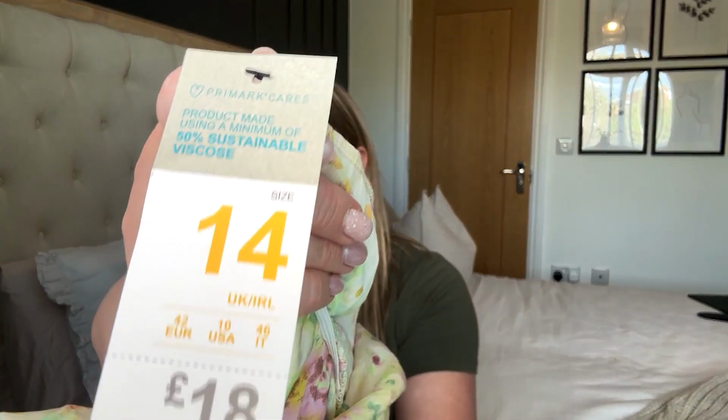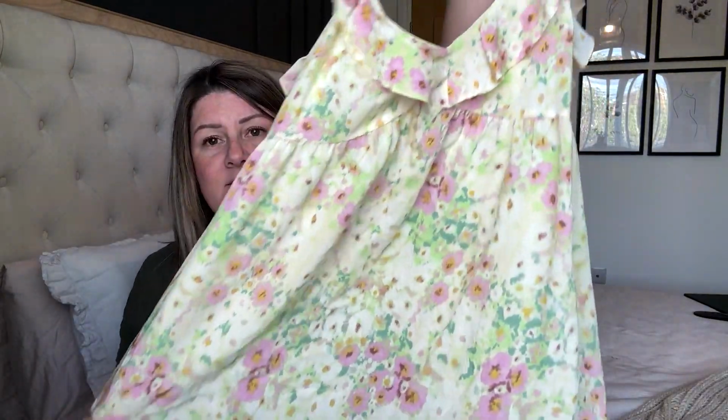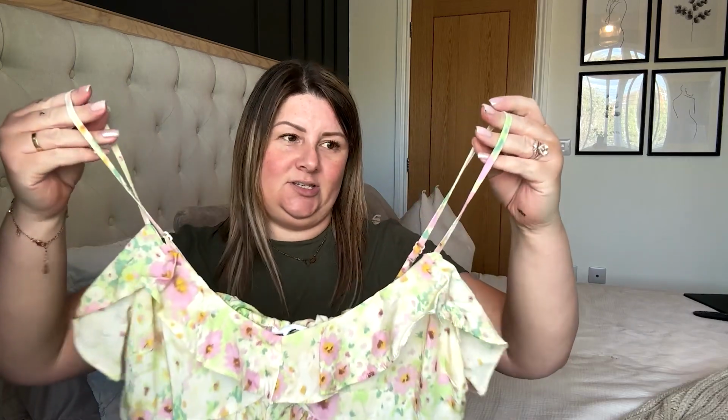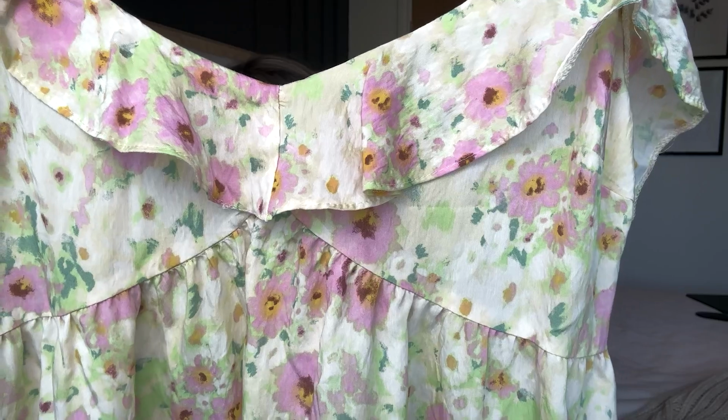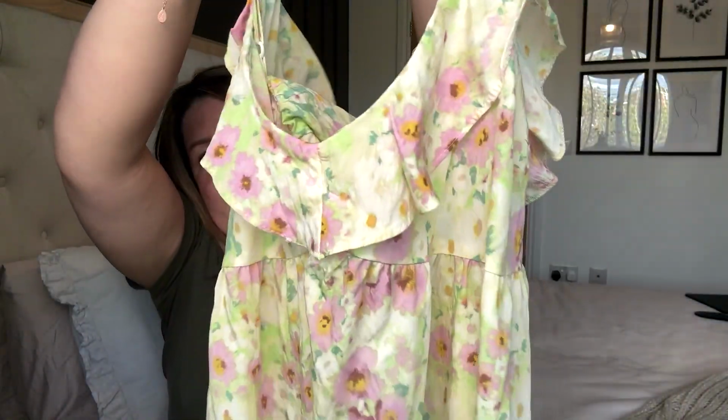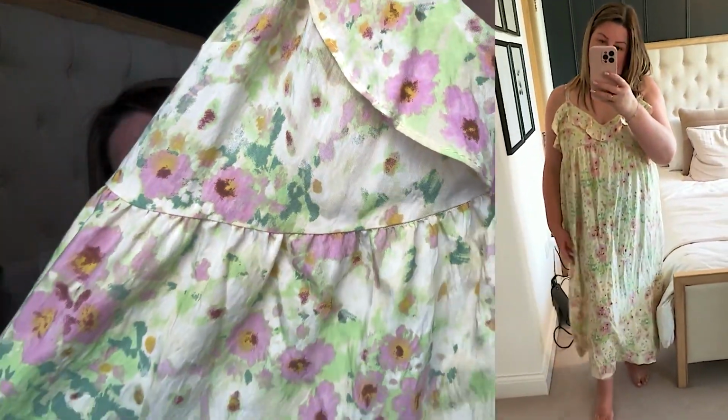Okay, another dress. I picked this up in a 14 and this was £18. Again, I kind of think a little bit steep. This dress does very much remind me of things that H&M have come out with. And it is a beautiful dress. I mean, the colours are just stunning. It does have adjustable straps, which is always good in my books. The print is just beautiful.